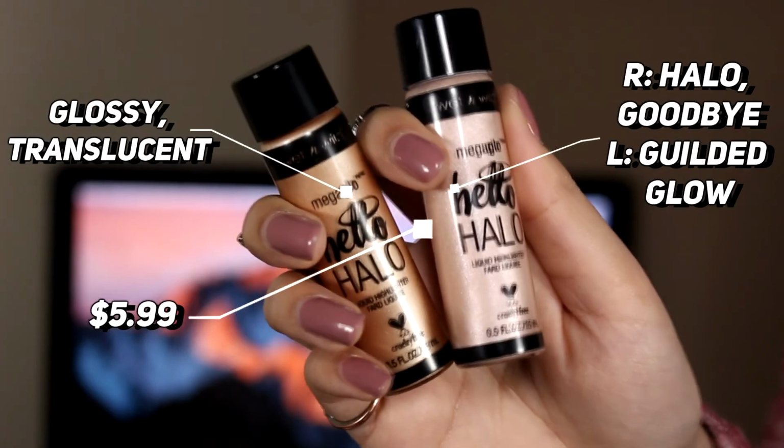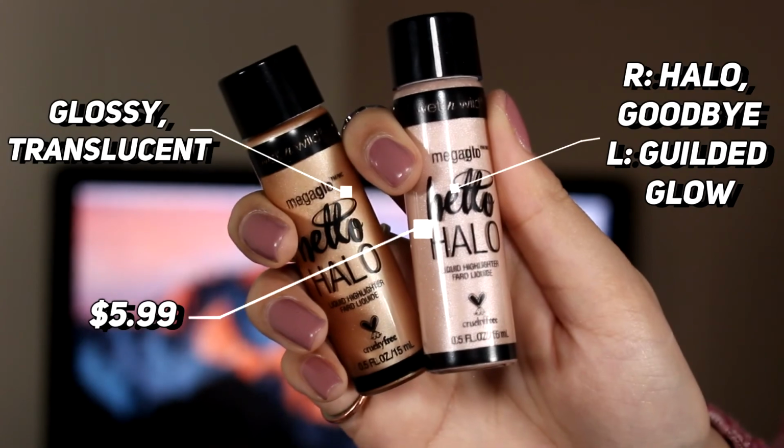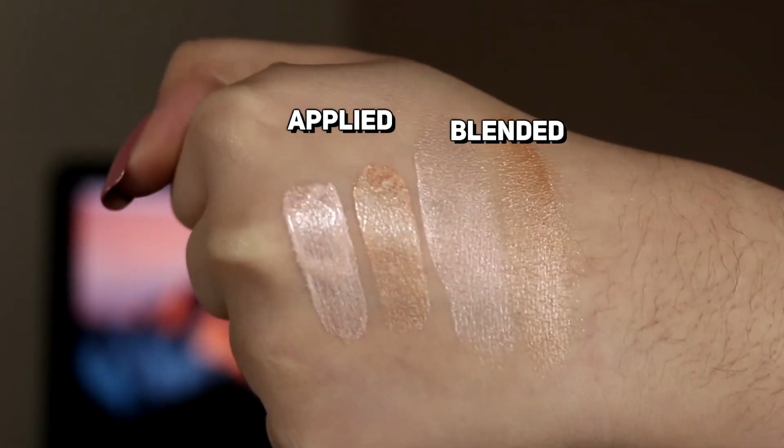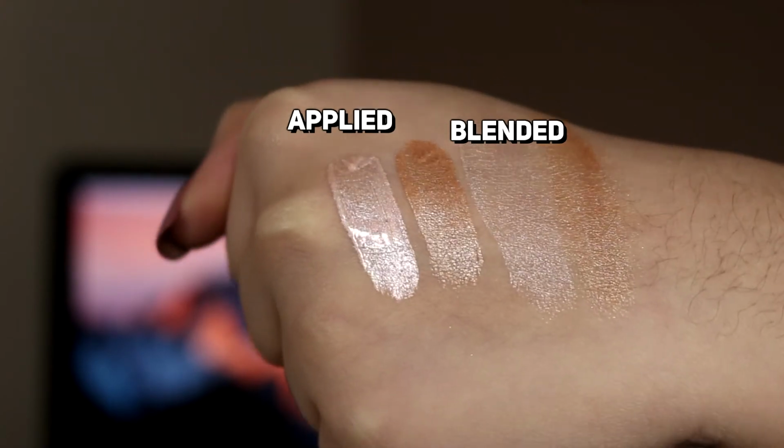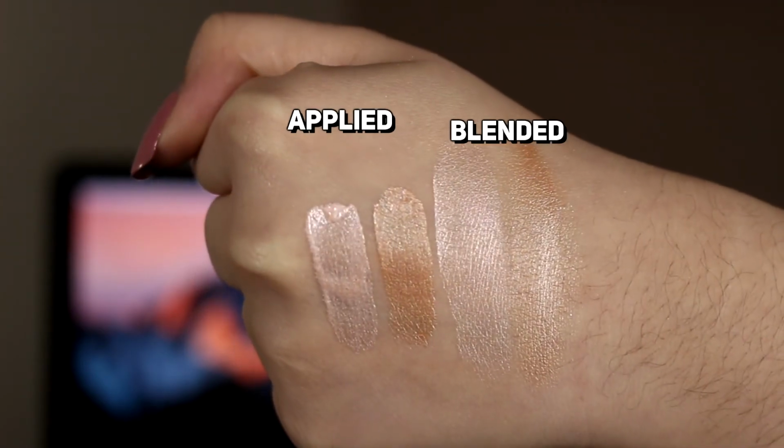So liquid highlighters can be very tricky to get right, and I think Wet n Wild nailed it right on the head. So these are the Mega Glow Hello Halo liquid highlighters. I have two shades in Gilded Glow and Halo Goodbye. Okay, do not think of these as the counterpart to the Mega Glow powder highlighters. These are more of a glossy highlight. So it's almost like the base of the highlighter, the color there is kind of almost translucent as soon as you blend it out, and that is what I really love about these.